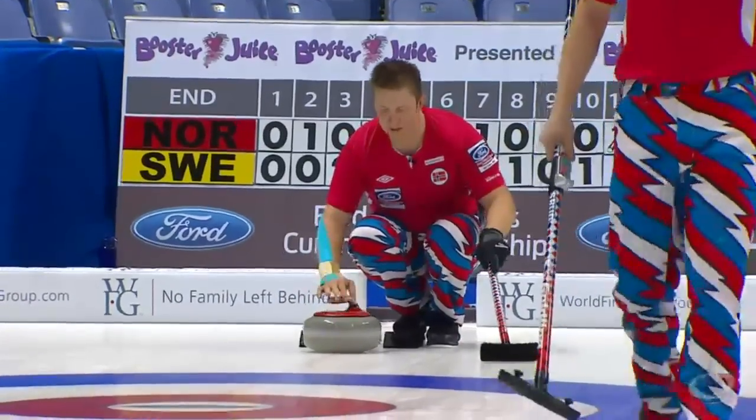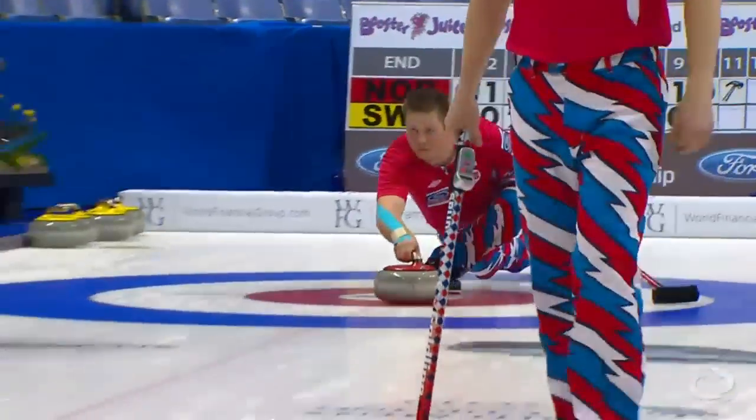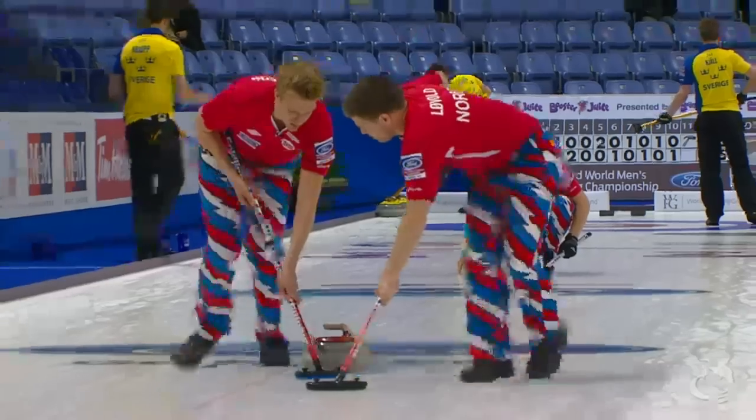Christopher Svah will start peeling. Just such a big stone sliding in these extra ends. Didn't even force him to play the tick. Got to play a straight peel. Yeah, you really can't do that kind of misses in them.